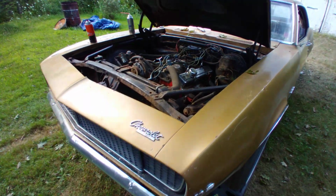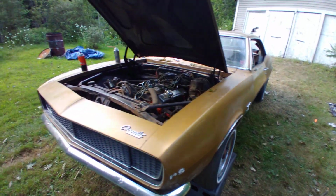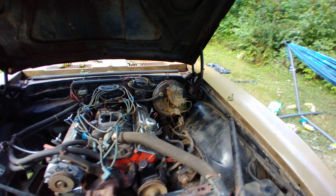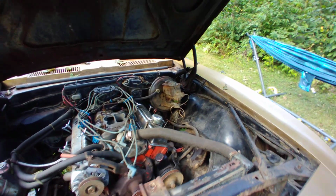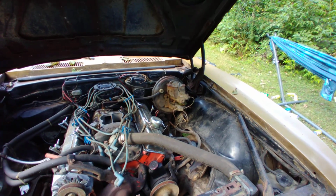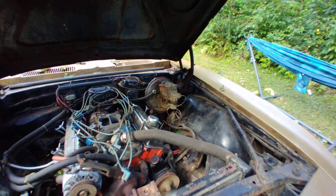A little trivia on the '67 Camaro. First year. Only year with wings. Also, the first year for General Motors to have dual master cylinder, because in '66, it was a suicide master cylinder, one brake line going to everything. '67 was the first year for dual master cylinder.